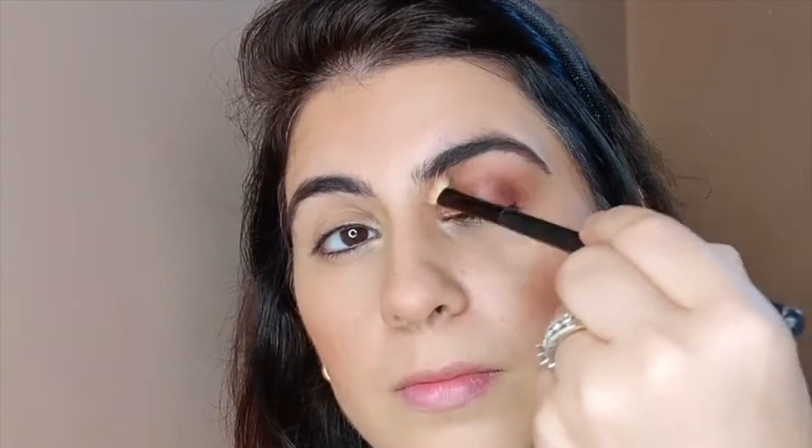Again, take the original fluffy blending brush and blend out any edges that you may think have formed. I'm gonna go back in with the shimmery shade because I just feel we lost that along the way. And back with the blending brush to just blend the edges here.